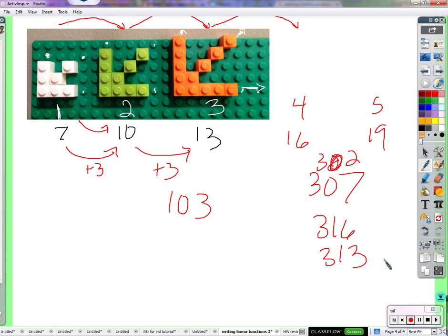Okay, so we're already at one, right? 1 step gets us to 2. 2 steps to 3. 3 steps to 4. 4 steps to 5. Right? This is going to be a little bit of a tricky one. To get to figure X, how many steps does it take? X, Y. It takes X minus 1 step to get to X.